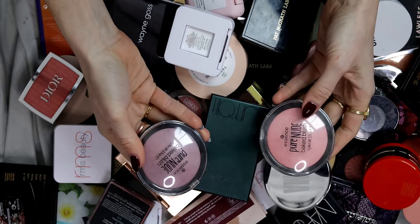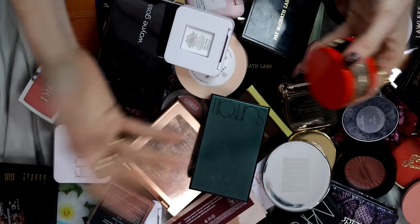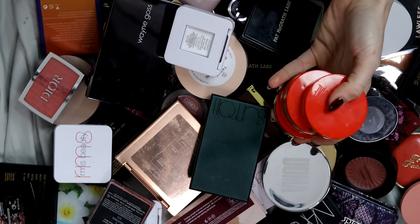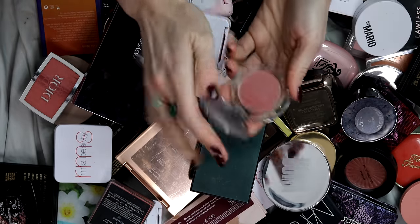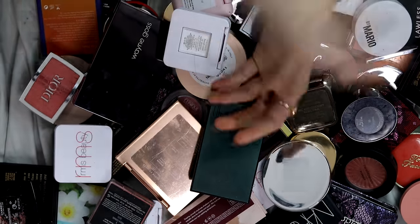I have a couple of Essence blushes. I don't know why I shop at the drugstore. I don't know what I'm trying to prove. I don't want any of it. All right, keeping all the Make blushes because I love them. I just love them. They're great. They sent me the whole set and I'm grateful for that and they're just relevant. Okay, so keeping those. Buxom Wanderlust. I feel nothing about that. I'm going to pass that along.